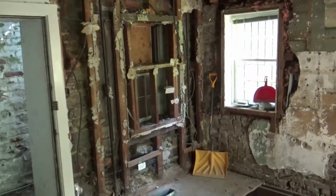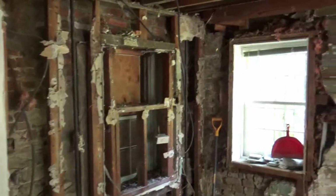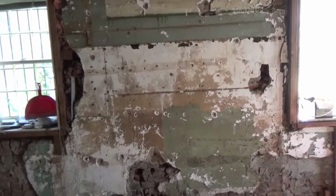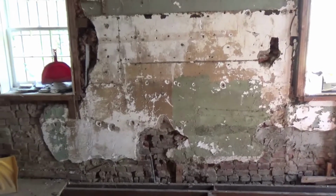The walls are now exposed. You can see how they built this house, and the old bricks. You think this is probably where the kitchen was. You can see these are the original colors. They do look like sort of colors Julia Child would have used, so we're not surprised. We also found the same colors on the ceiling.